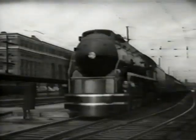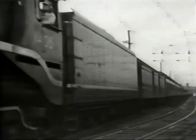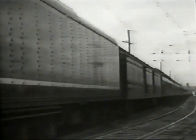The Yankee Clipper, meanwhile, arrives at New Haven, and this brings a transformation from steam to electricity, from coal and fire to volts and amperes. The steam locomotive leaves the train. From Boston and from Springfield to New Haven, the motive power is provided by superheated steam.